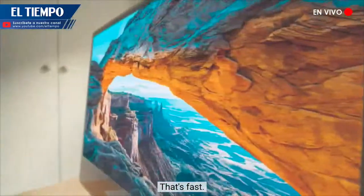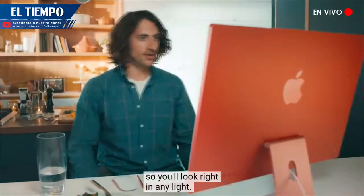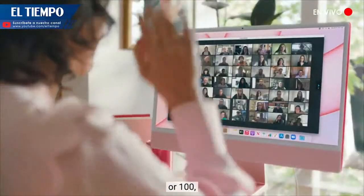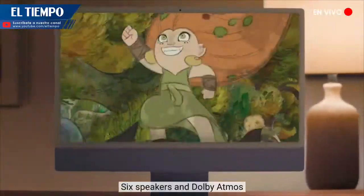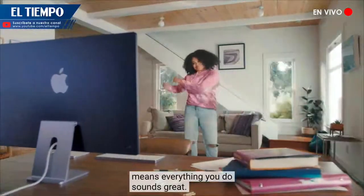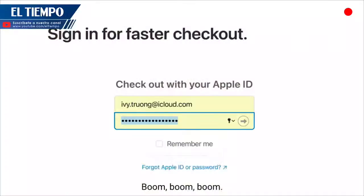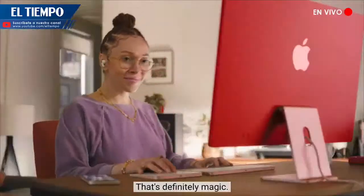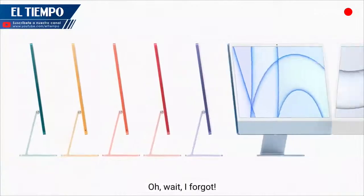That's fast. It has a 4.5K Retina display for colors that pop off the screen. A 1080p camera, so you'll look right in any light. And whether you're talking to one person or 100, the mics always focus on your voice. So they hear you, not what's around you. 6 speakers and Dolby Atmos means everything you do sounds great. Matching keyboard and mouse, and wireless Touch ID. Boom, boom, boom. And what happens on your iPhone also happens on your iMac. That's definitely magic. This is the new iMac. Oh wait, I forgot. It comes in 7 colors.